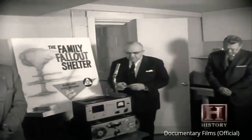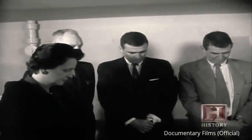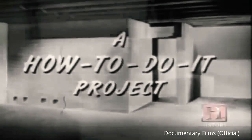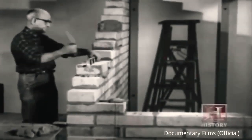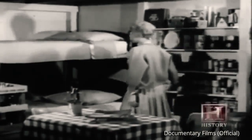Despite the government's best efforts to provide protection, many Americans decided to take matters into their own hands. Backyard bomb shelters. The bunker for the man in the street became the rage. From basic store-bought models for less than $100 to specially built structures that cost as much as a house.